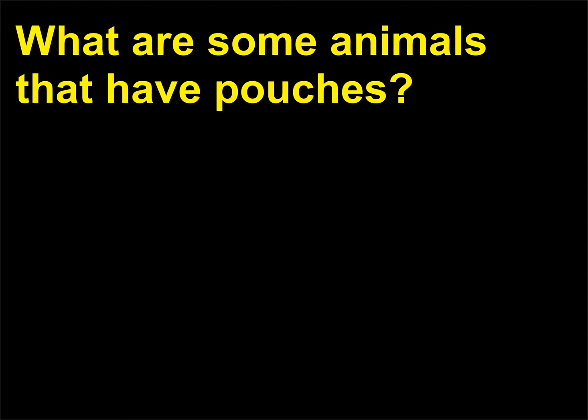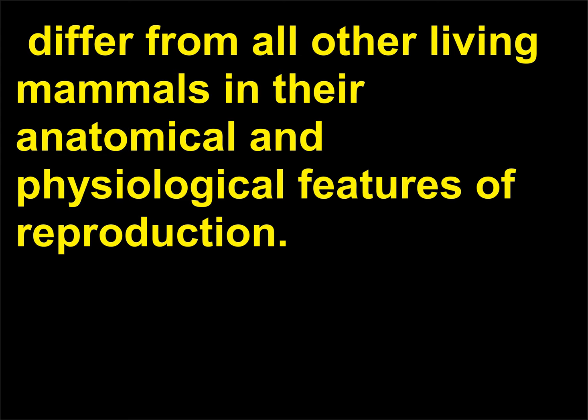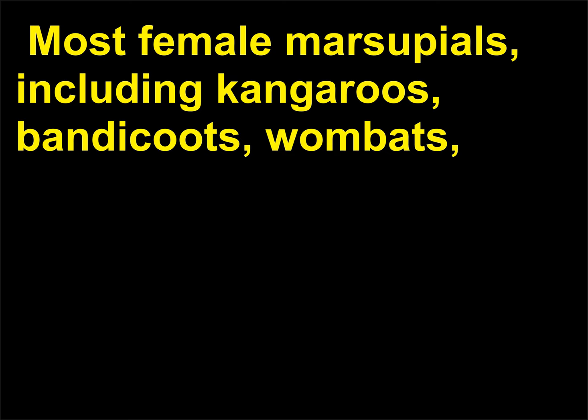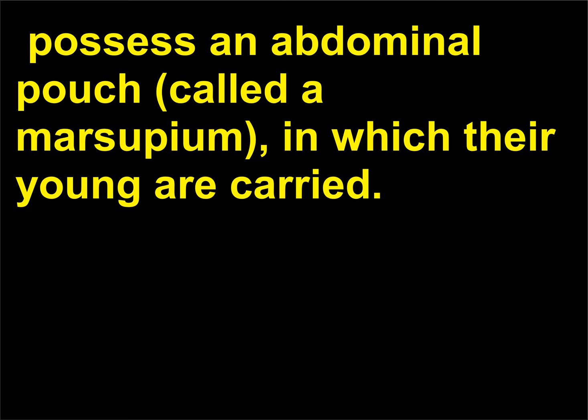What are some animals that have pouches? Marsupials, meaning pouched animals, differ from all other living mammals in their anatomical and physiological features of reproduction. Most female marsupials, including kangaroos, bandicoots, wombats, banded anteaters, koalas, possums, wallabies, and Tasmanian devils, possess an abdominal pouch, called a marsupium, in which their young are carried.